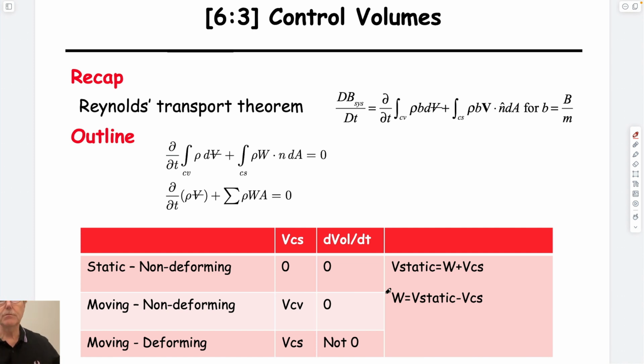Well, let's just recap what we talked about last time. We said that we're solving for conservation of mass. If that's the case, we use Reynolds transport theorem. This extensive parameter B is equal to mass. The intensive parameter b is equal to mass per unit mass, which is 1. This goes to being 1. This goes to being 1. And the change in mass within the whole system is also equal to 0. And so we end up with a relationship like this.